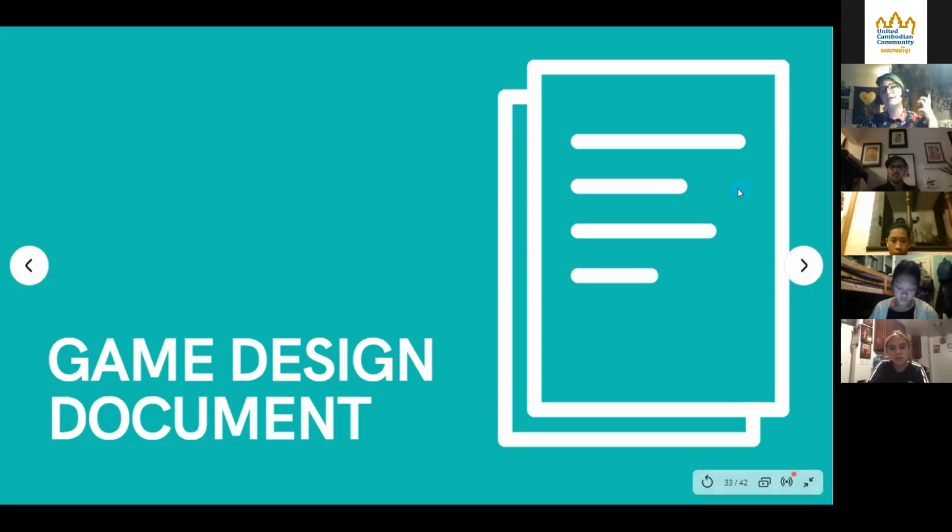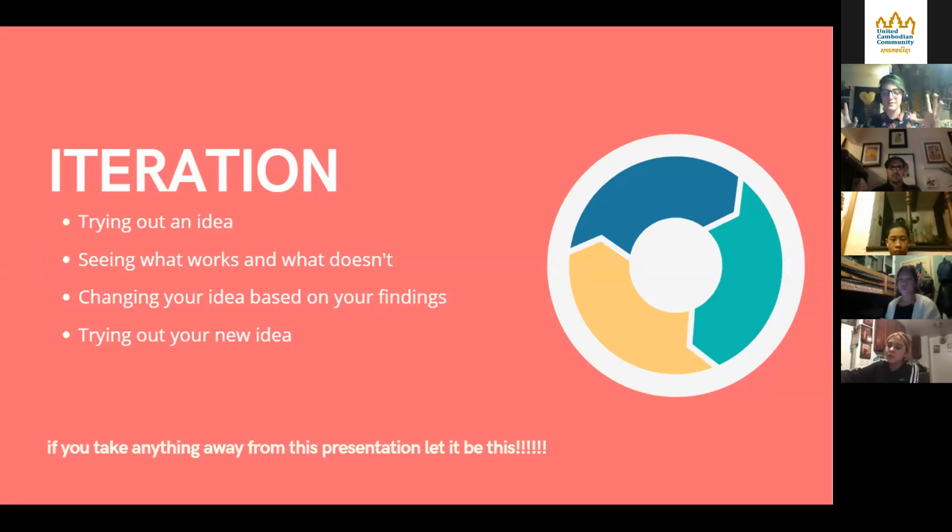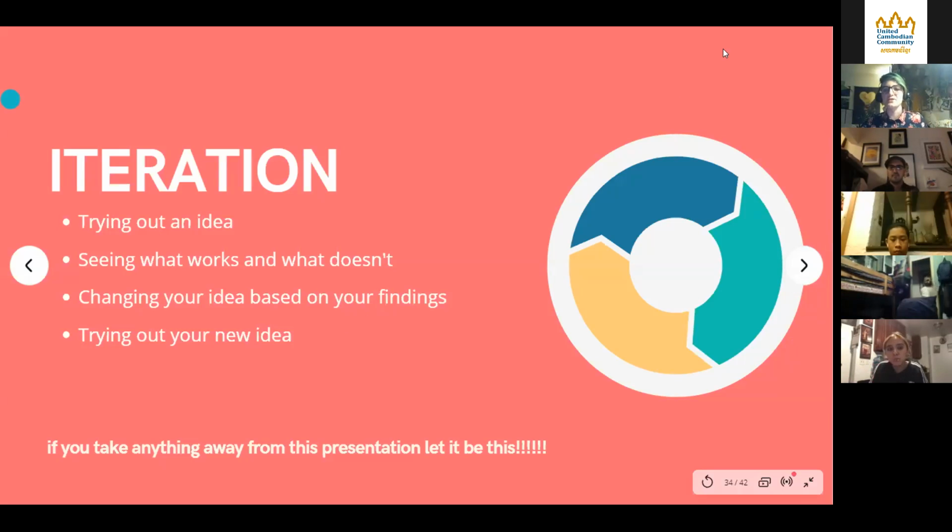And that concept of "for now" is tied into probably the most important part of game development. Scope is the second most important part, but this next thing, iteration, is the number one idea in all of game development. You will be constantly iterating. Probably all of creative expression, I would say, in general. And iteration is just a fancy way of saying trial and error. You try out an idea, you see what works and what doesn't, you change your idea based on your findings, and then you try out your new idea.